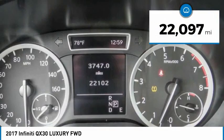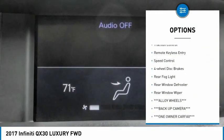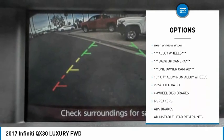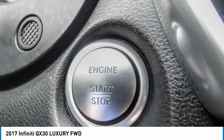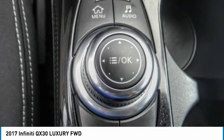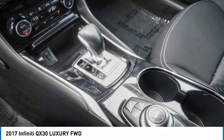Here are some of this vehicle's great options: electronic stability control, alloy wheels, brake assist, traction control, remote keyless entry, speed control, four-wheel disc brakes, rear fog light, rear window defroster, rear window wiper. This beauty will make even your house keys jealous. Drive it today.